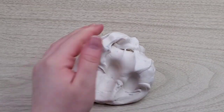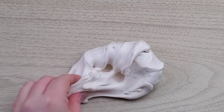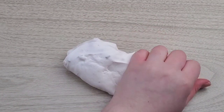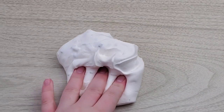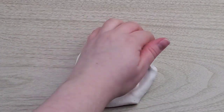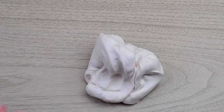I'm actually kind of obsessed with this slime. It's really interesting, like the texture. I was sitting here for like 5 minutes trying to figure out how to explain it. It's like if pudding and custard were a slime texture. It feels like pudding, but thicker and creamier. It's so interesting. I really, really like it.